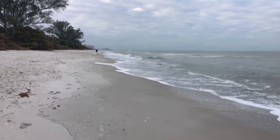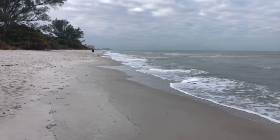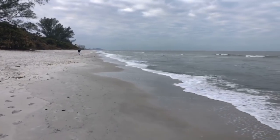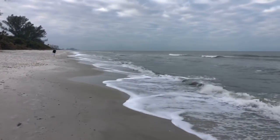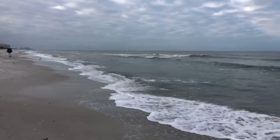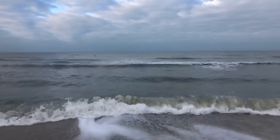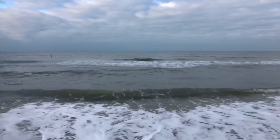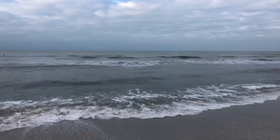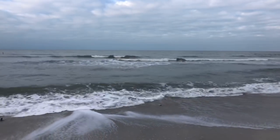That water, again, that water is 73 degrees. I think I'm going to turn around and head back up to where we started. No red tide out here. However, the water is not very clear. Just because of the waves here, it's really churned up.